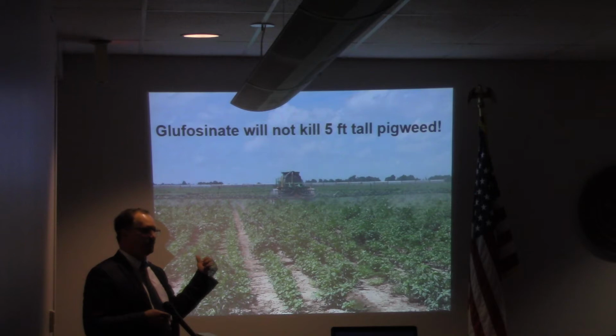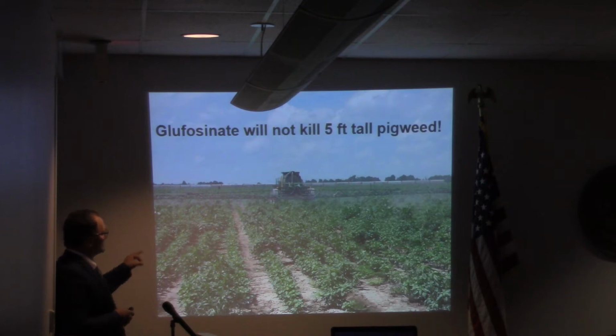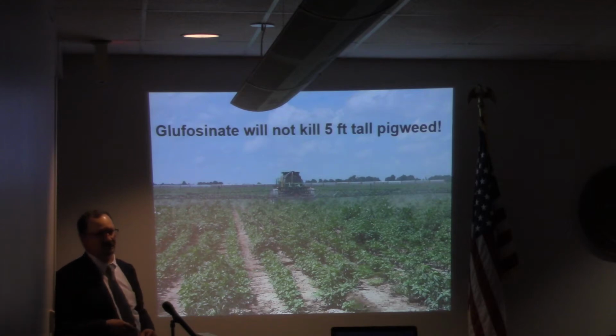I don't care what herbicide we put in, this system is going to break. The other thing that I want to drive home here is, regardless of whether this be glufosinate, Dicamba, or 2,4-D, this is a system that's going to break, and it's going to break rather quickly if we can't do a better job of managing our weeds.